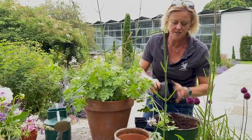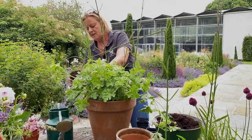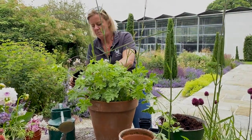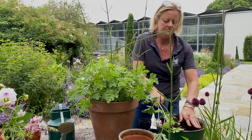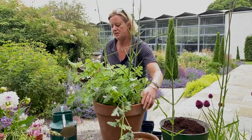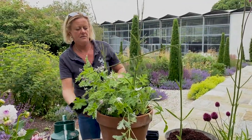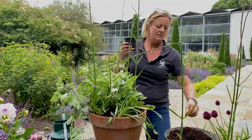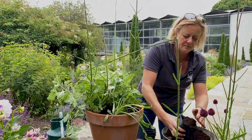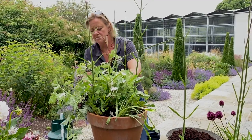And sometimes it's easy to use a pot and you can just pop it in like that and pack it down. Keep turning the pot, make sure you've got enough soil in, going all the way around. And deadhead the geraniums as you're going along.